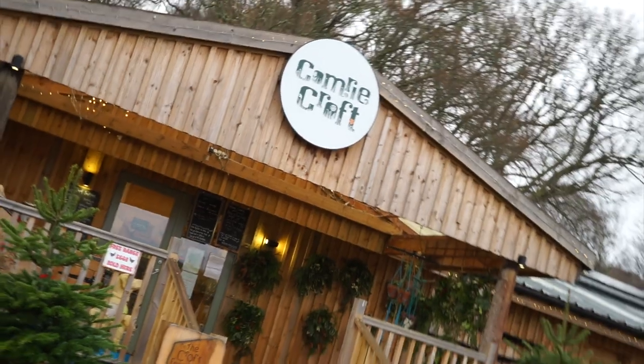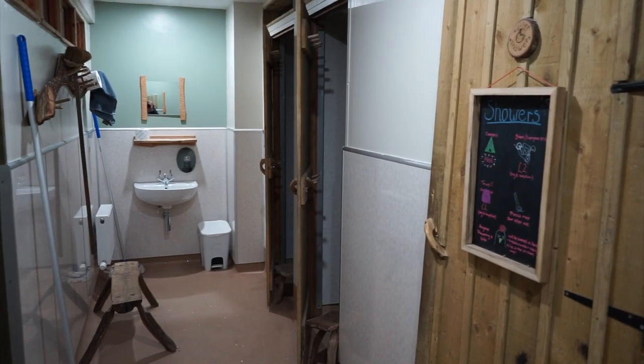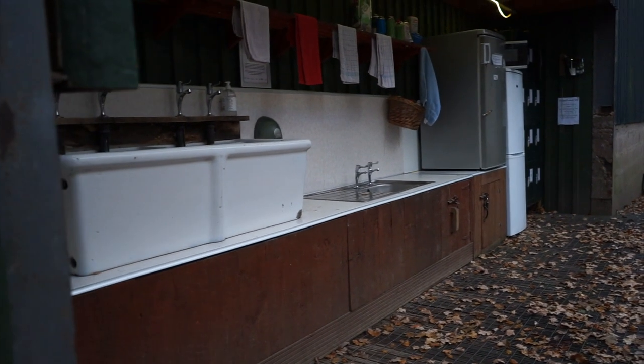So the place we're staying at is Comrie Croft Hostel, which also has a campsite and a campervan spot and everything as well. There's warm showers, there's a kitchen section and everything, and really clean, well-kept toilets. We made the most of all of that this morning before we head on to our next stop.